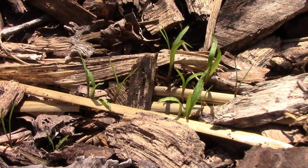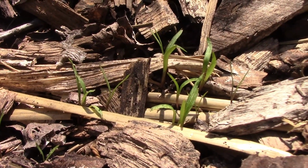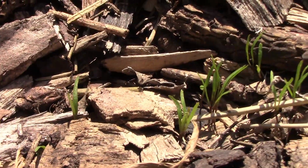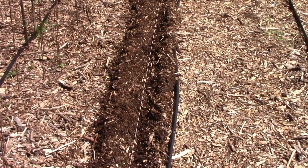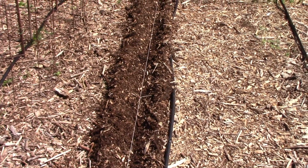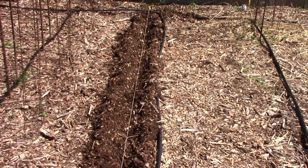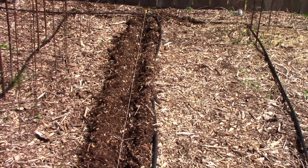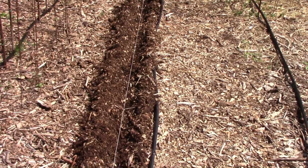Here's a look at some of our carrot seedlings, and this year I have 6 different carrots growing, 4 purple varieties and 2 orange varieties. Whenever I'm planting seeds in our wood chip garden, I just drag a hoe through the wood chips until I get down to the soil level. Then I plant the seeds.